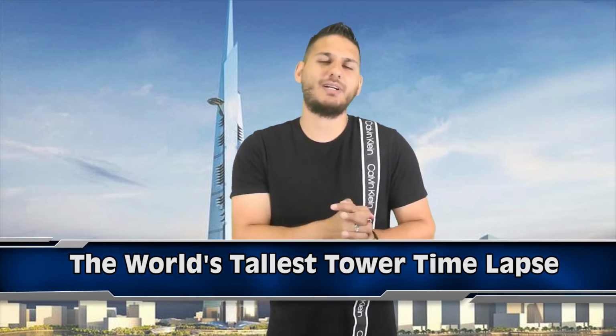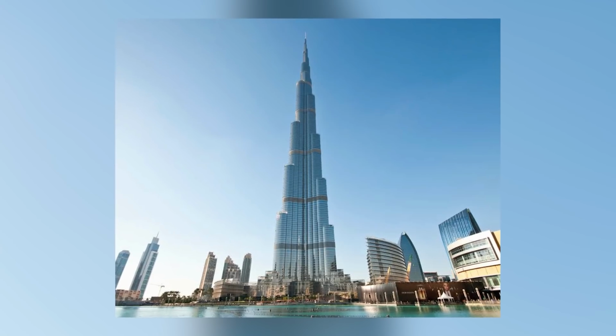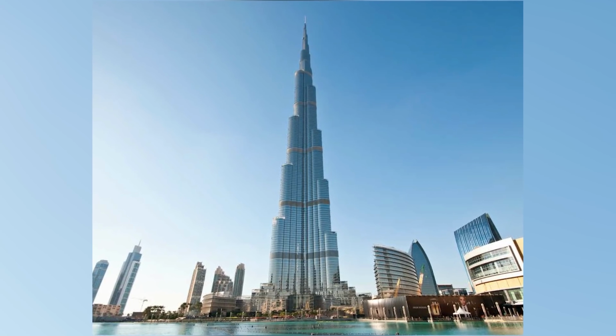Number 2, we have what is going to be soon the world's tallest tower, the world's tallest building. Right now, the tallest tower is the Burj Khalifa. This building is 2,717 feet tall. It cost $1.5 billion to construct, and it took about 5 years to complete.